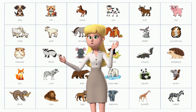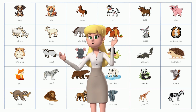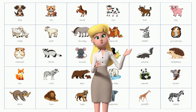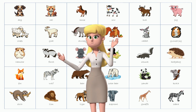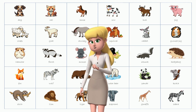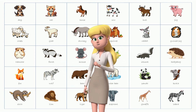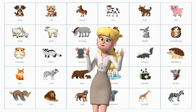In today's lesson, we will talk about animals. You'll learn English names for animals like lion, elephant, giraffe, and many more. I'll introduce these names first, and then we'll have an exciting quiz to test your memory. Ready to explore the animal kingdom in English? Fantastic! Let's dive into the wild.